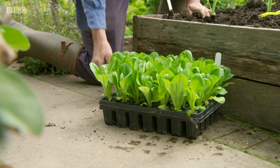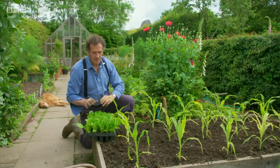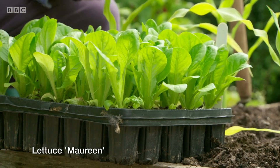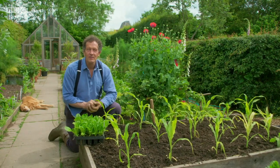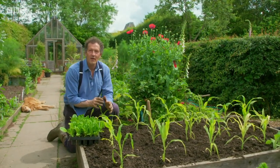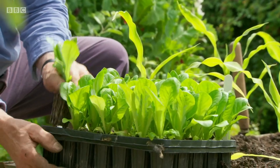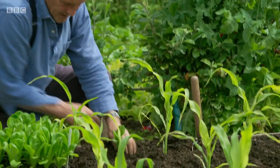Now, I am going to put in some lettuce in amongst it. This is a variety of cos called Maureen, which will grow quickly at this time of year and be ready to harvest in a matter of weeks before the sweet corn gets too big and would shade it out. And I can just pop this in the gaps.